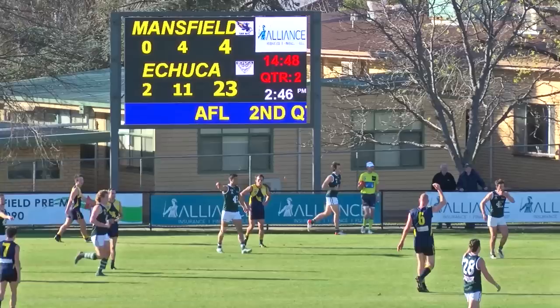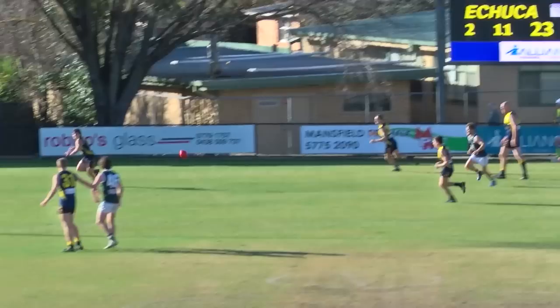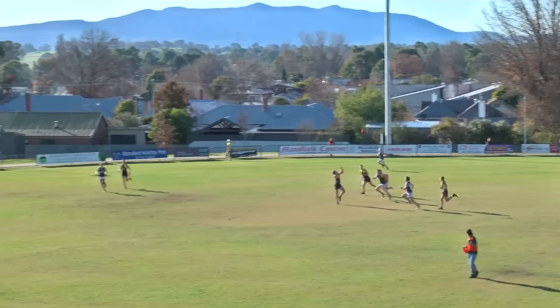And we are at the 15-minute mark of the second quarter. Ward and Brown, centre wing, press box side. Echuca have got the ball. A little clearance goes towards half forward. There he is again, Willoughby. Fires out a handball, running through the middle of the ground there. Number 10, left foot kick from Brock Kennedy goes to half forward.